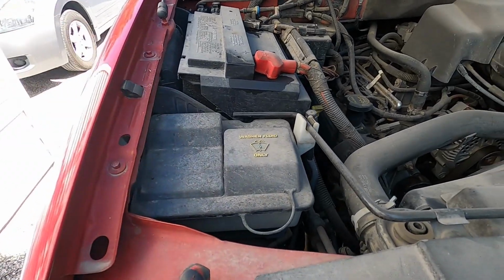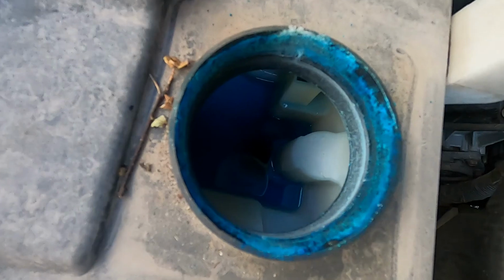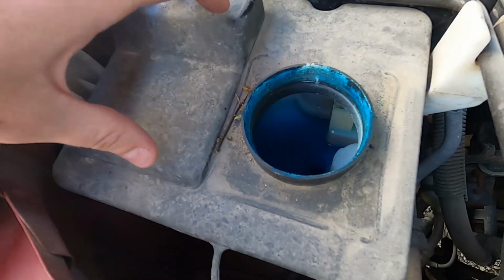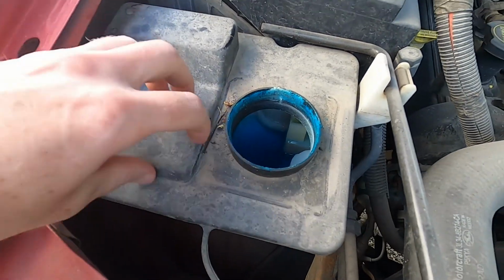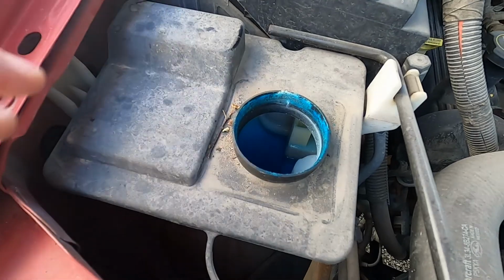Now, washer fluid, of course, can just be refilled, but I always like to take the cap off and make sure that there's fluid in there. And the reason I do this is these tanks are notorious for getting a crack or hole in them. So if you open this thing up and it's completely dry, there's a chance that that tank is bad, and that it would need replaced before your washers would work.